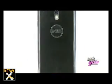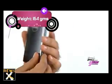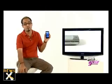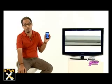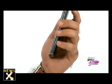The metal side feels good to hold, and like I just said, the phone is a bit heavy. The weight and build quality give a feeling of a solid device. But for sure, it's not easy carrying this phone in your pocket. On the right hand side, you'll find the volume control button and camera shutter button.